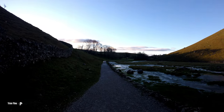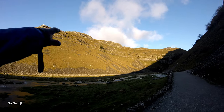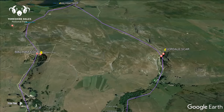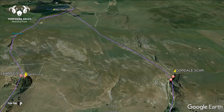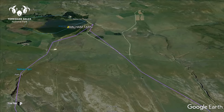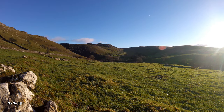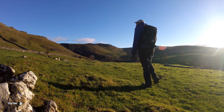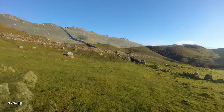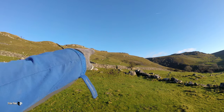Just leaving the Scar. I was actually going to climb up that waterfall, but that were impossible in these conditions. So sun's coming out now, so I'm going to get up there. Okay, get stuck in. After retracing my steps more or less back to Janet's Foss, I picked up a path that headed northwest above Gordale Scar to Malham Tarn. Sun's coming up now, really lucky with weather today. Gotta get right up there now.